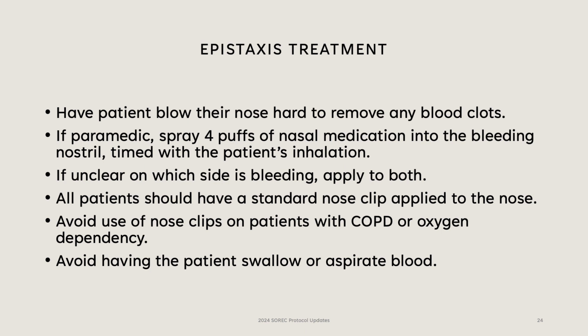First, have the patient blow their nose to forcefully remove any blood clots. The patient may need to repeat this several times. When the patient can get airflow through the nostrils again, the nasal cavity is adequately evacuated. If you are a paramedic, you then should administer 4 puffs of nasal medication into the bleeding nostril, timed with the patient's inhalation. If you are unclear on which side is bleeding, apply the medication to both nostrils.